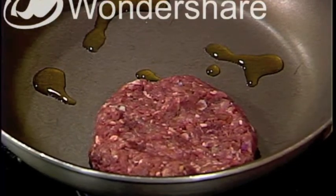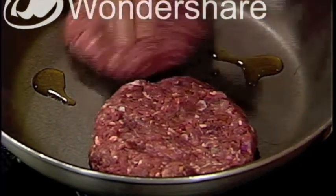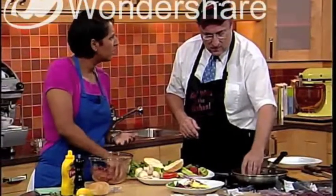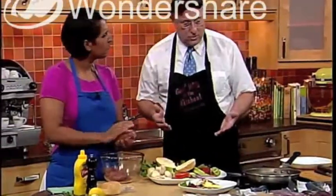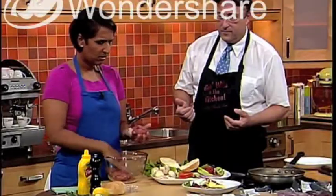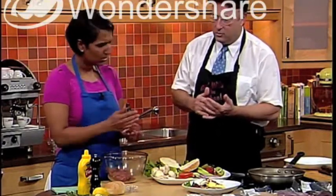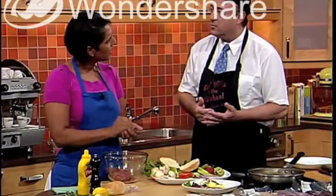Now that we have this in there, I can talk to you about this. What are the benefits to choosing, say, bison, if some people see it at their grocery store? Why should they choose that? Well, as opposed to conventional beef, it's more beneficial for the environment, but also from a nutritional standpoint. Why is it more beneficial to the environment? Just the way that the animals are raised.